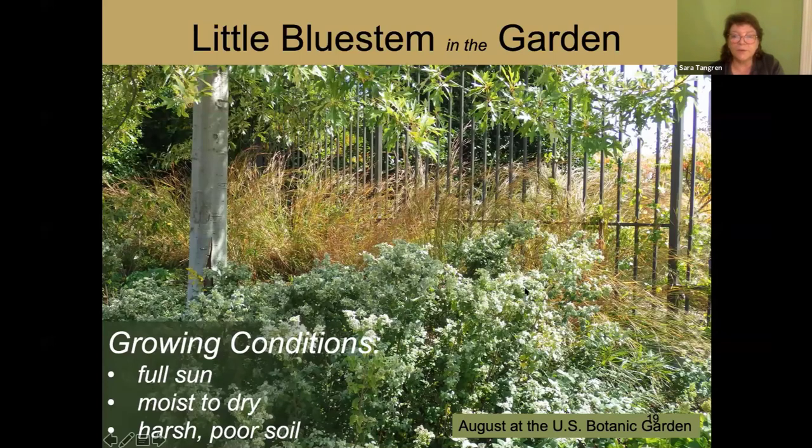This particular shot was taken at the U.S. Botanic Garden, and I really love the way they use the soft, it's a linear texture, but it's soft and bending and flowing, and that's characteristic of little bluestem. I think that really offsets the hard angles of the fence and the very straight trunk of the tree. And in the foreground, they have some mountain mints that are in bloom, and it's foamy, and I love the way they put this together.